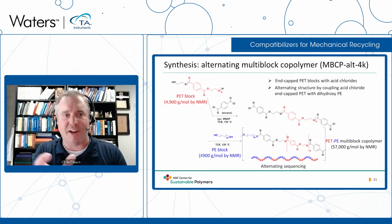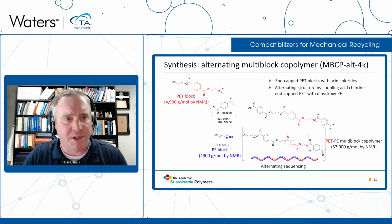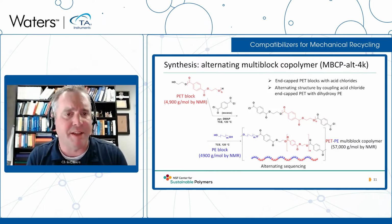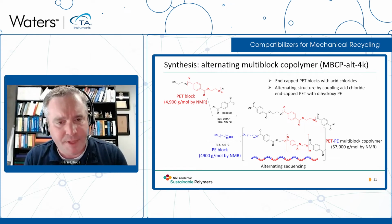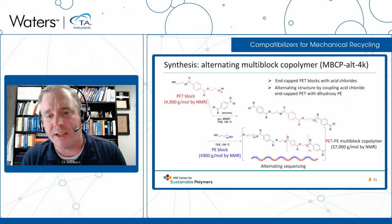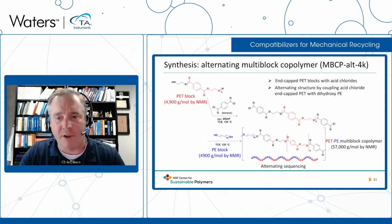So there's a chance that you could have blocks of the same type joined together sequentially. We also wanted to make an alternating system, and the way in which we did this is to make the diacid chloride of PET such that the only reaction that was really dominant was that those diacid chlorides react with the dihydroxy PE. And in this case, you end up producing a system that you would expect would be essentially alternating. Roughly the same total molecular weight and blocks per chain. And so we call this the alternating sequence.